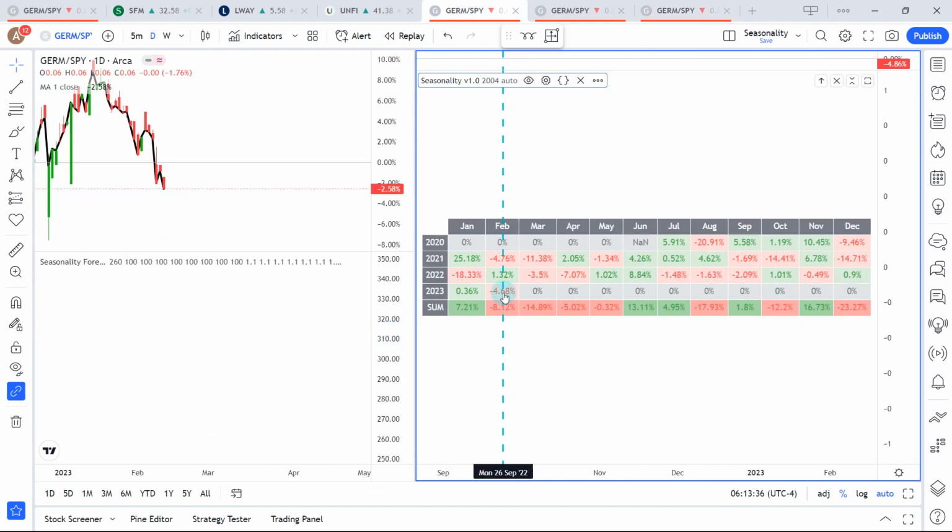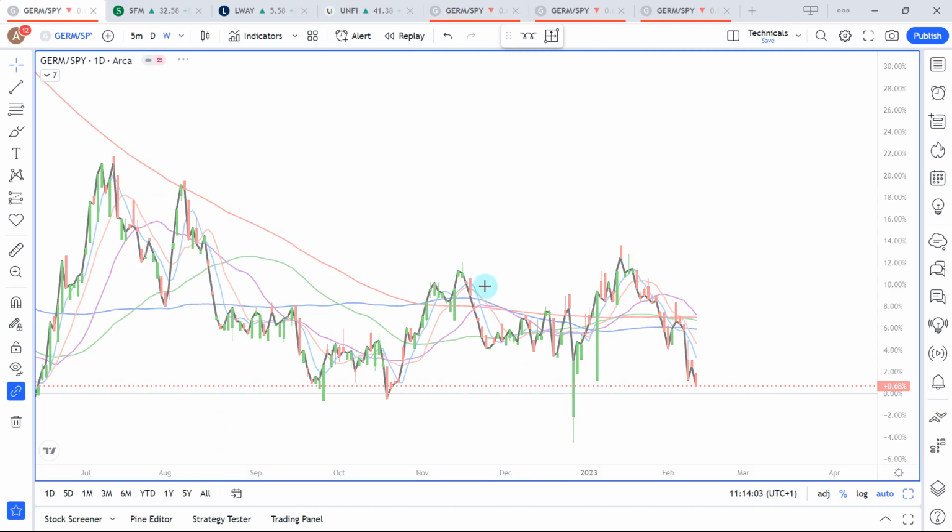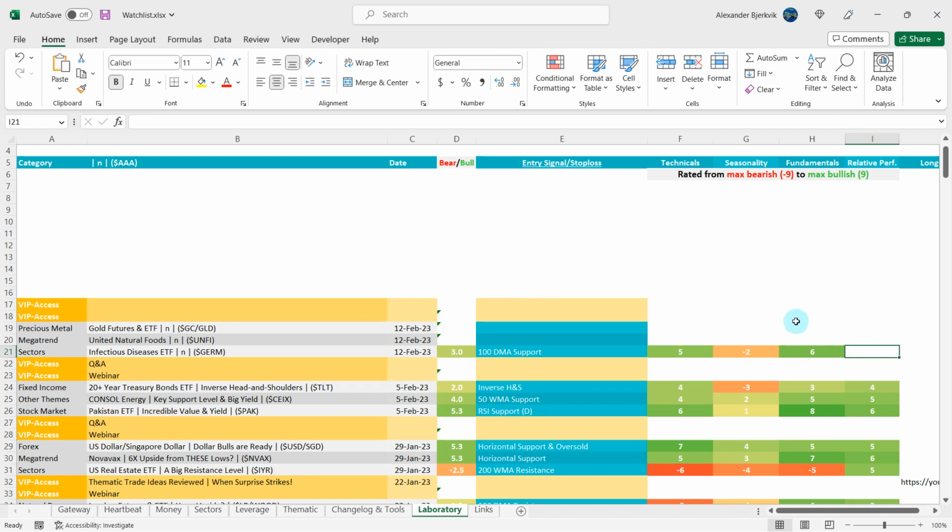Looking at the seasonality, 4.6%, almost 0.7% underperformance for February so far. So it's one of the worst Februaries. For this pair, March, however, is definitively not a bullish month, so that's a bit of an issue. But then again, we have very little data. So in this case, I do think I will give the bulls a 2 because the signals were a bit mixed. Overall, we end up with 2.8 in favor of the bulls.